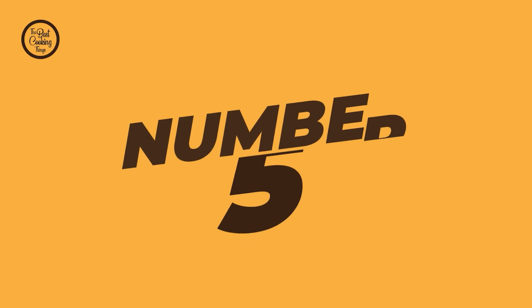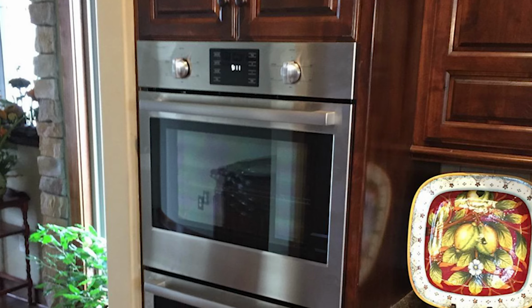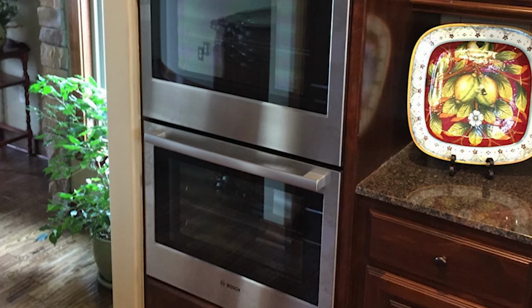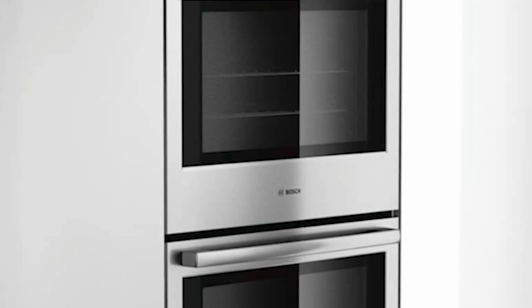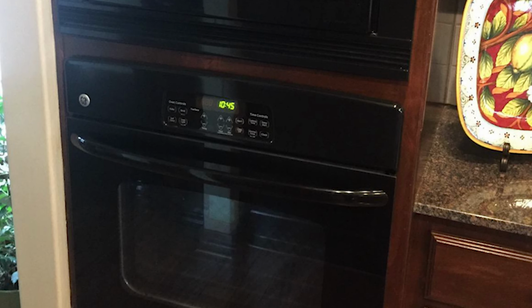Number 5. Bosch HBL5551UC 530 inches double oven. The Bosch HBL5551UC is a state-of-the-art double oven that can do wonders when it comes to cooking delicious meals. The oven has a capacity of 500 cubic inches and offers dual cooking features. This means you can cook two dishes at the same time without compromising on space or quality.